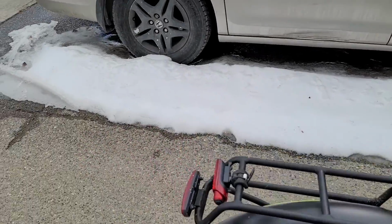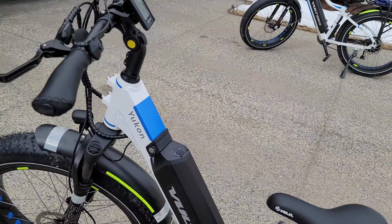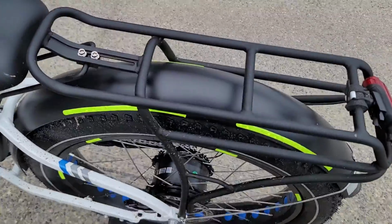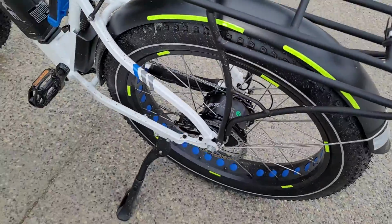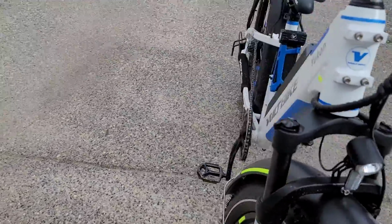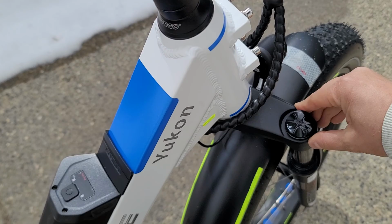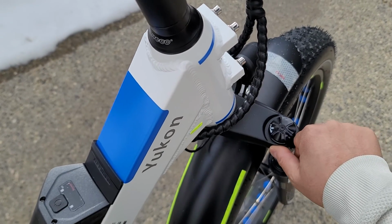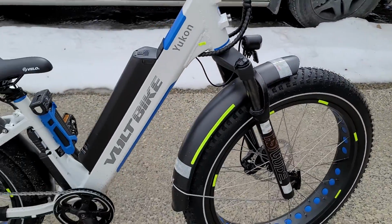What else? Both bikes have the same type of batteries, 19.2 amp-hour, and they have the same power, and disc brake at the front, disc brake at the back, and they have these preloaded suspensions. On dry pavement, you want to lock it. I think it's locked right now, but say off-roading or in the snow, you want to turn it here, you want to unlock it, so it cushions a lot of the bumps.